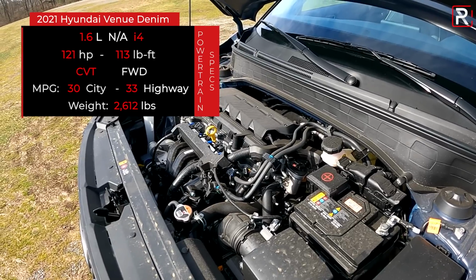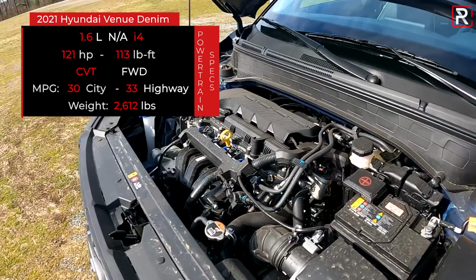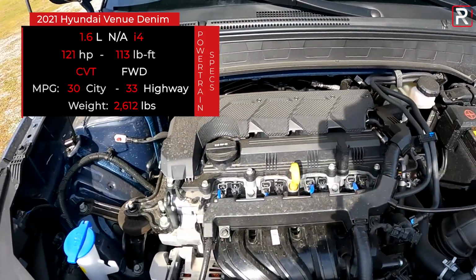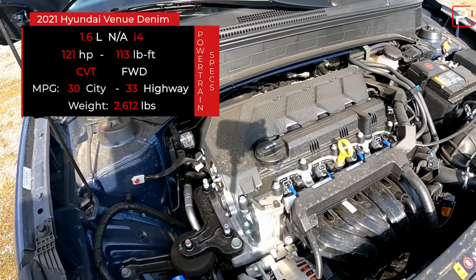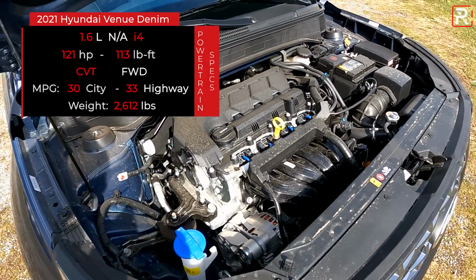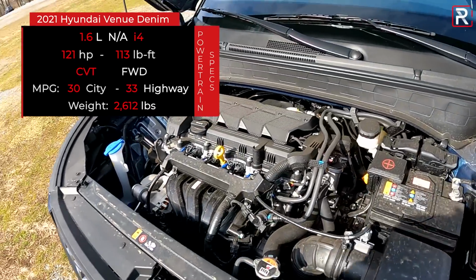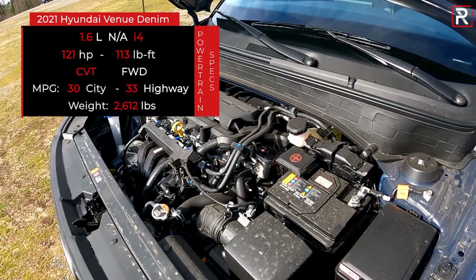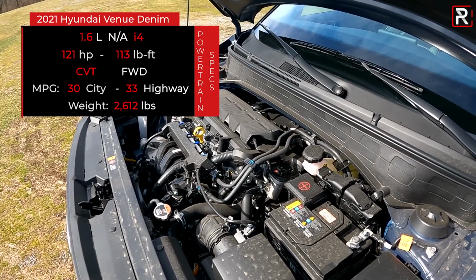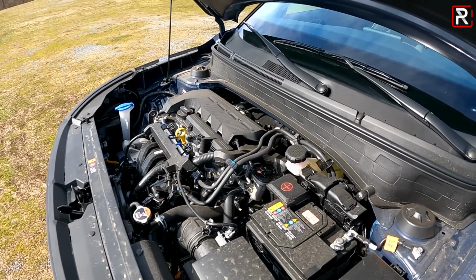Your only transmission choice is a CVT. Hyundai calls it an IVT, or intelligent variable transmission. They did drop the 6-speed manual that was offered last year due to a lack of sales. I'm not surprised. People nowadays just buy cars with automatics. And all Venues are only front-wheel drive. Hyundai does not offer all-wheel drive on this. They will gladly sell you a Kona if you want all-wheel drive. Fuel economy is also pretty good because it's also such a lightweight vehicle at 30 in the city, 33 on the highway. This Venue here weighs in at around 2,600 pounds, so it weighs the same as something like a Honda Fit or a Ford Fiesta.